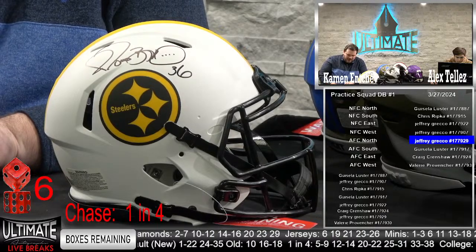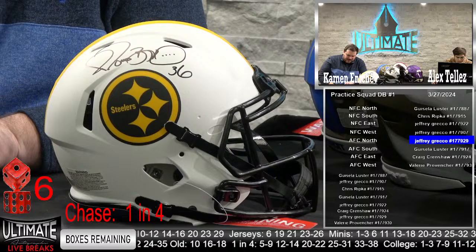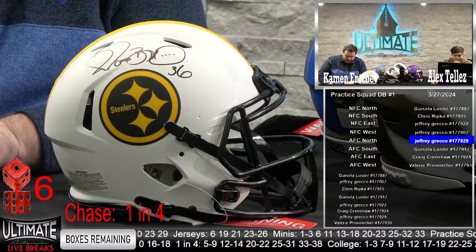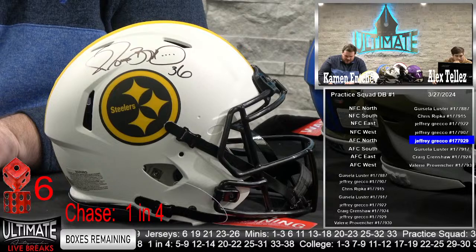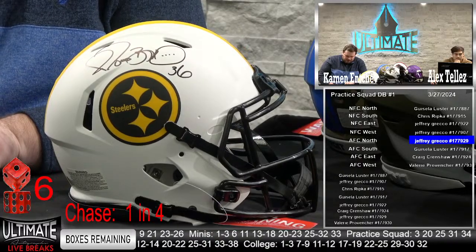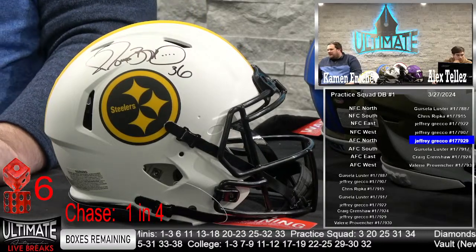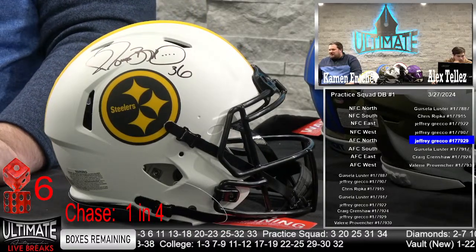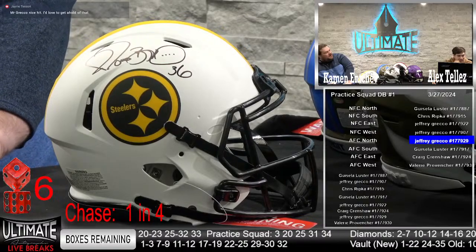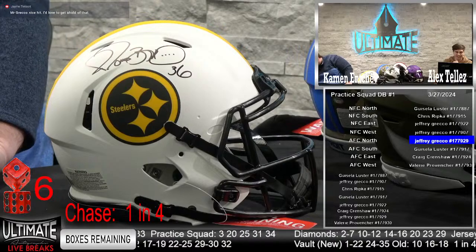This probably will be the fifth helmet if I had to pick the best lids today. Honorable mention for the bus. Love that one, though. That is absolutely fantastic. Little authentic run. I think we might have done four boxes today in the practice squad and then four authentics. I think it was Roger Staubach, Austin Ekeler, Josh Allen, Jerome Bettis so far. All authentics in the practice squad.